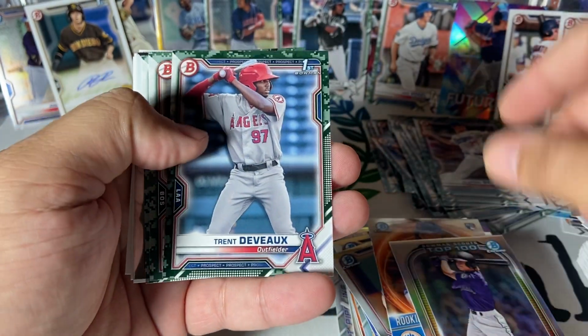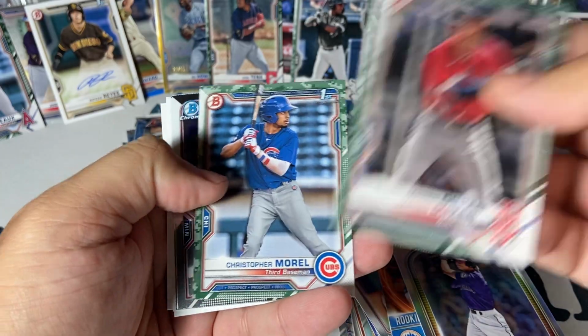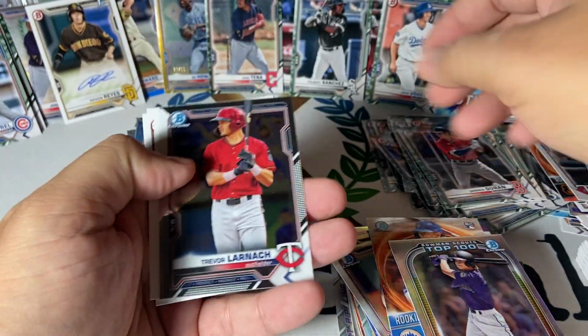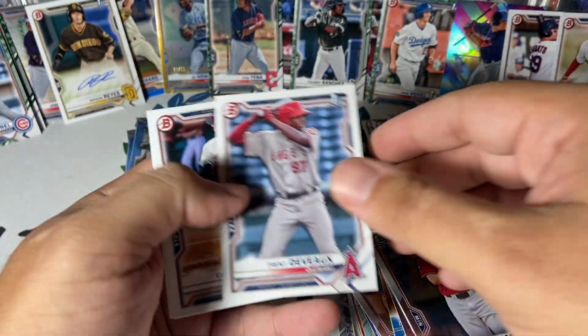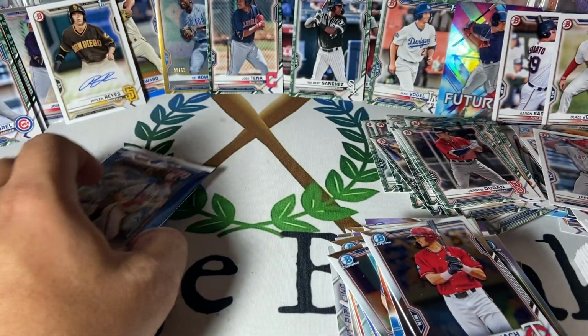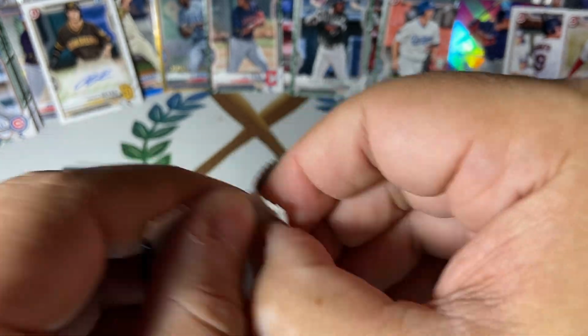Okay, that's a good one. Trent DeVoe. Jaron Duran. Another one. Christopher Morel first. So we're getting some firsts. Not the huge, huge names, but Wander Chrome. But I will definitely take it. DeVoe paper. And like I said, not getting the Sabatos, not getting the Austin Martins, but we are getting some nice first camos, so can't complain too much.